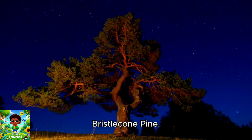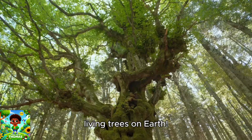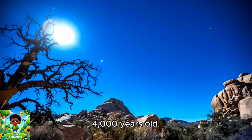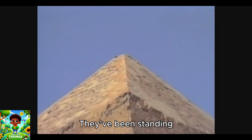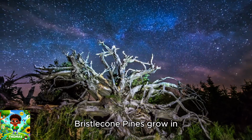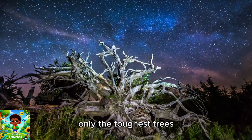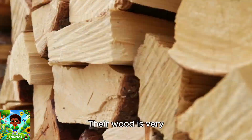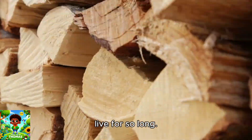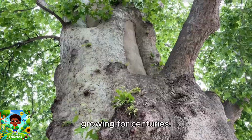The oldest trees in the world. Now, let's meet the Bristlecone Pine. These trees are famous for being the oldest living trees on Earth. Some bristlecone pines in Nevada are over 4,000 years old. They've been standing tall since before the pyramids were built. Bristlecone pines grow in high, rocky areas where the weather is harsh, and only the toughest trees can survive. Their wood is very dense and resistant to decay, which helps them live for so long. Even when parts of the tree die, the rest of it can keep growing for centuries.